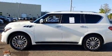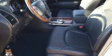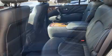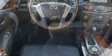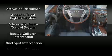Passengers in the third row enjoy seat-back reclining functionality, providing an extra level of comfort and convenience. You and your passengers will enjoy the stereo system, which includes a CD player with MP3 capability, rear-mounted audio controls, and 15 speakers, yielding maximum audio versatility.